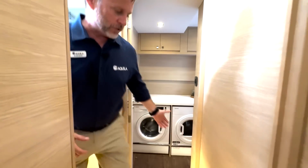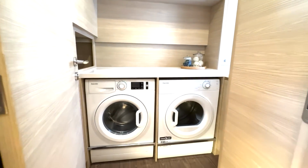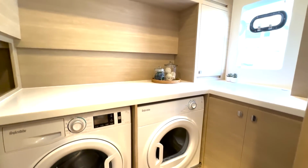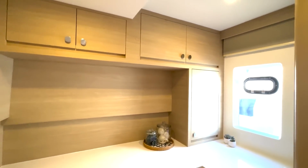What you'll see in the laundry room, we have a full size in this configuration, and this is a standard configuration. You've got a full size washer dryer. The dryer is vented overboard, so it's really exceptional. And then you just have a lot of additional storage space. You've got a wine chiller unit in there.